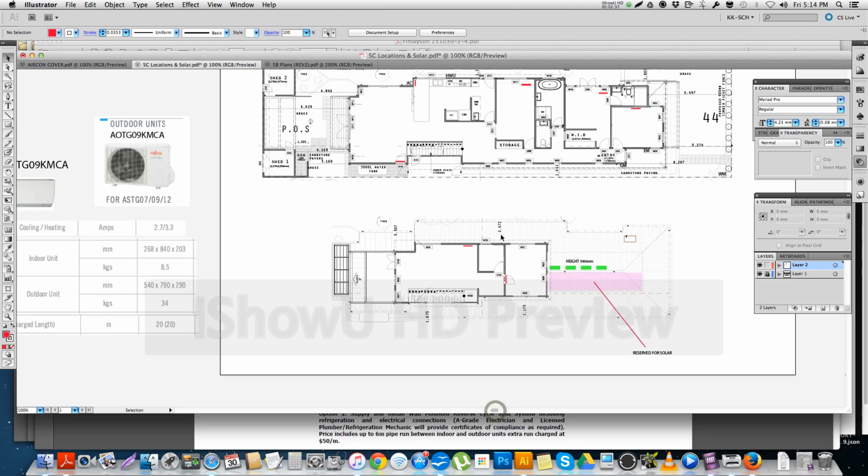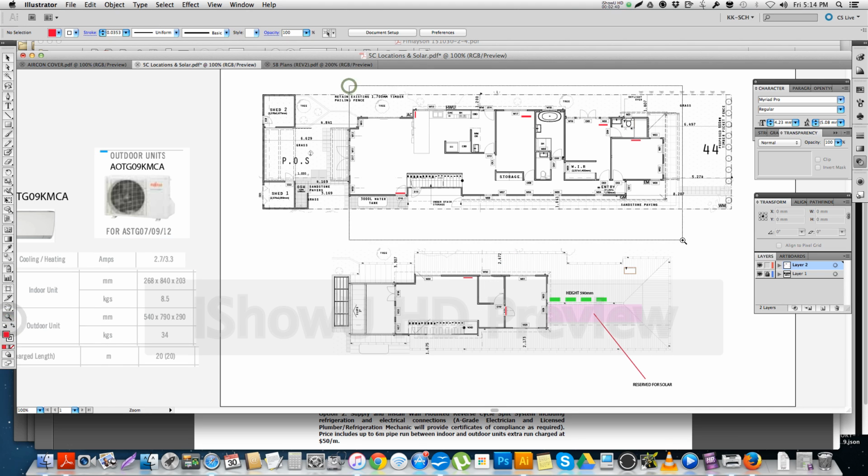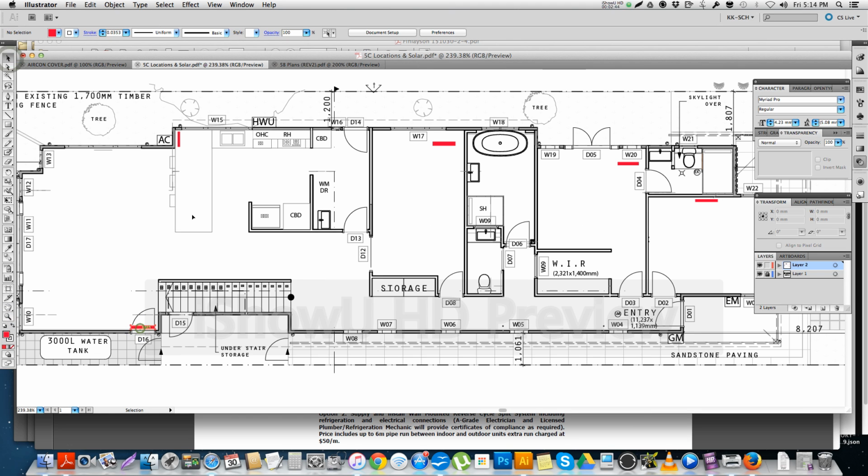Okay, so here are the locations really quickly. We've got one above the door. I'll explain why they're above the doors in a sec. One hidden over here, and we could put a wall here so you can't even see that. Sorry, I moved these before. This one will be above the door here. This one will be above the door here. And this one will be above the door here.